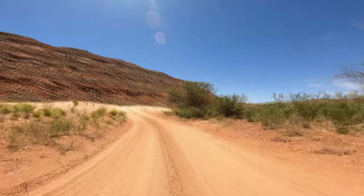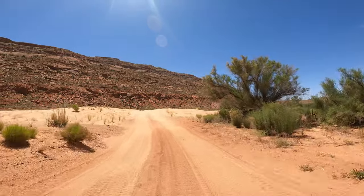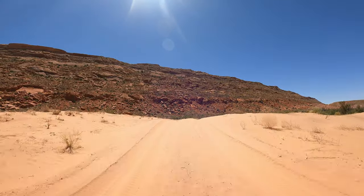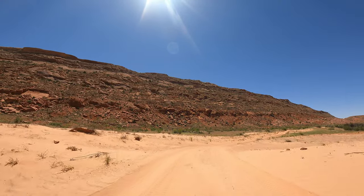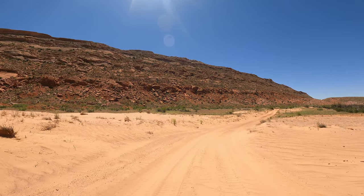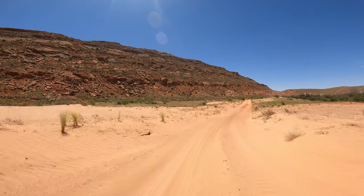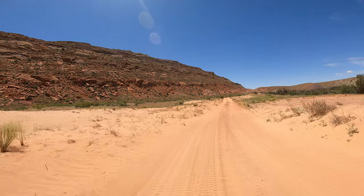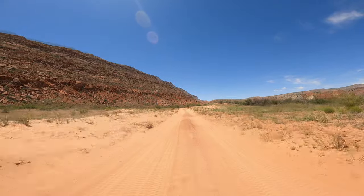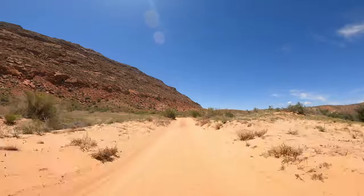I had gotten out and taken a walk up there to take a look at it. Didn't look too bad, but this sand was pretty deep, and you can hear the Jeep struggling a little bit to get over it, and I was just in four-wheel drive. I wasn't in lockers right now. The key to that is just to keep your momentum going and don't try to spin the wheels too much to get deeper into the sand. So I managed to get through there, and I stopped and put the lockers on just in case.